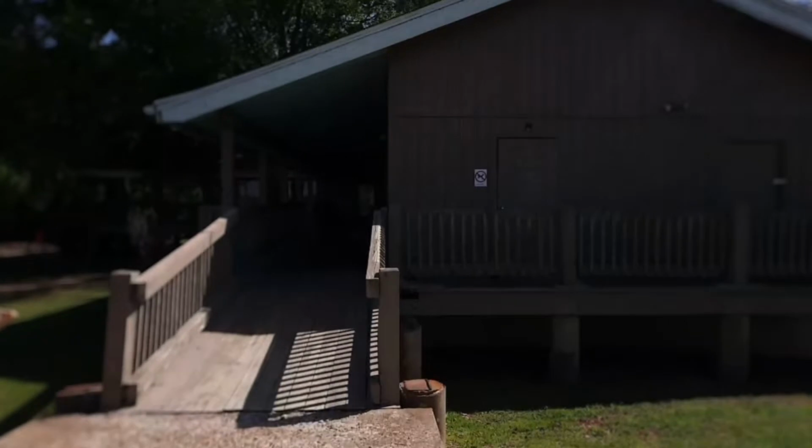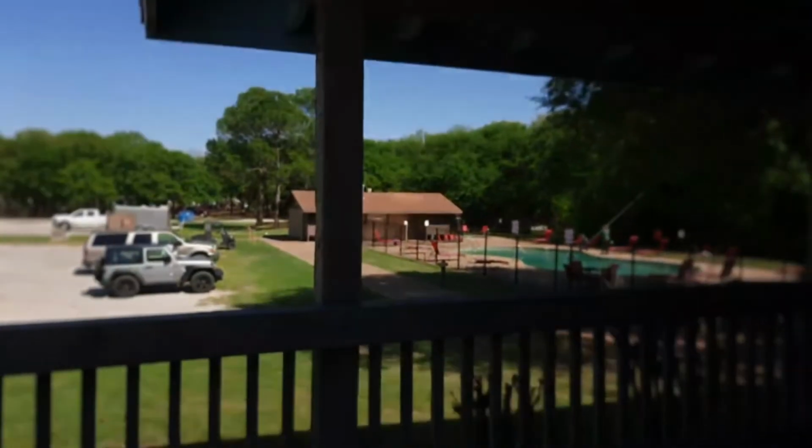So as we walk up to the lodge, this first door on the right is marked no pets. This is the laundry facility. And there are people in there right now, so we won't go in there at this point. They have 4 washers and 4 dryers.